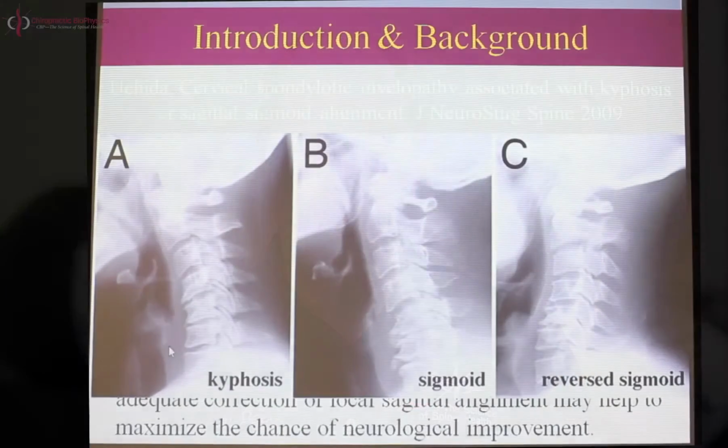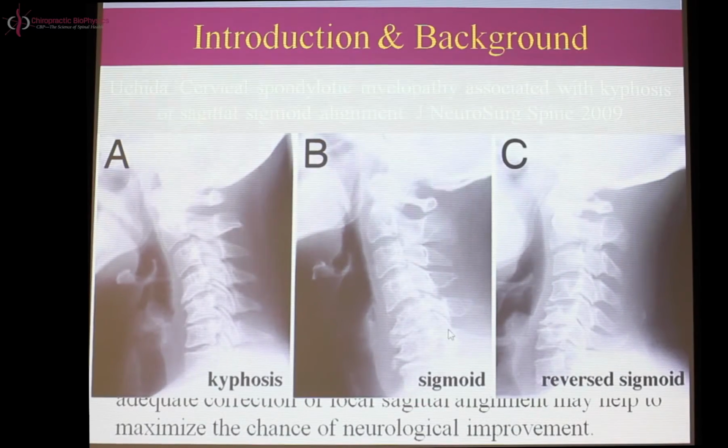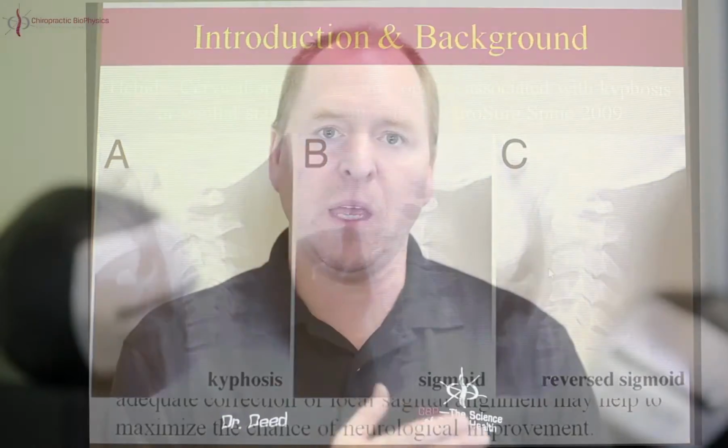These are the examples of the types of neck curves that they were looking at. A is a complete kyphosis, B is a sigmoid reversal down low, and C is a sigmoid reversal up high. Anytime these three necks were associated with more than a 10-degree reversal of the cervical curve, these are the ones that had a poor outcome.